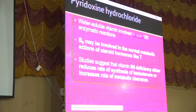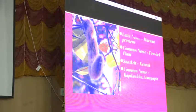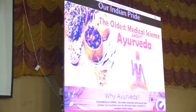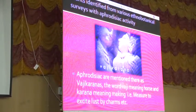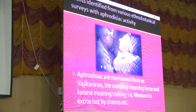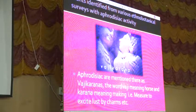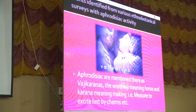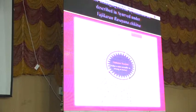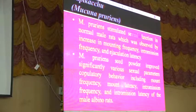Pyridoxine helps. The other things which are available to us are herbs in the form of Mucuna pruriens, yohimbe bark. Our Indian pride is Ayurveda. Plants have been identified with various ethnobotanical surveys as having aphrodisiac activity. And amongst them is the vajikarana. Vaji means horse and karana means making it. So the measure to excite lust and charm is by vajikarana. Not just some studies, even in Ayurveda have been tried. Ashwagandha has been tried, Gokshura has been tried, Kapikacchu has been tried, Safed Musli.